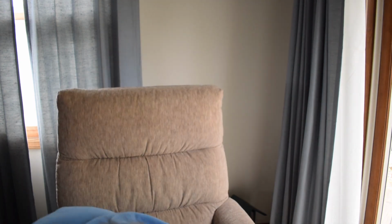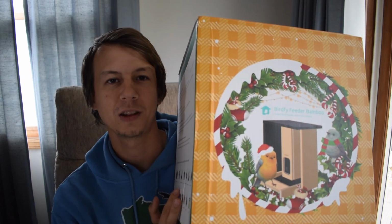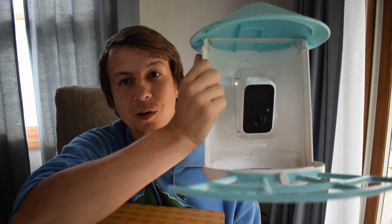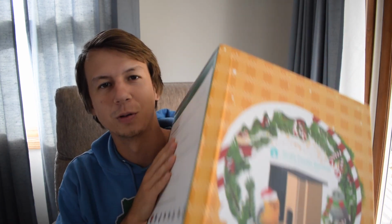And then we also have this bamboo feeder. One of the main things that people have been concerned with as far as the smart bird feeders go is the plastic waste. And you know, plastic gets chewed and it doesn't degrade very well. So a lot of people are like, I don't really want plastic. So now we have some bamboo. I haven't opened either of these up yet, so we're gonna take a look together and see what we're looking at here. But we'll start with the bamboo feeder.